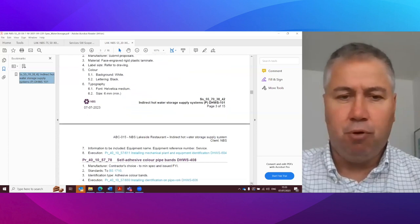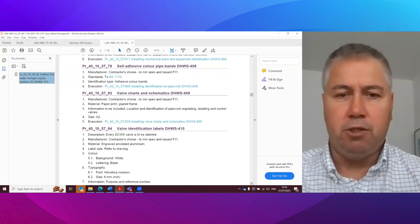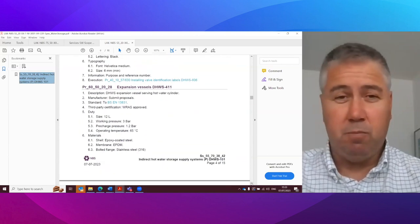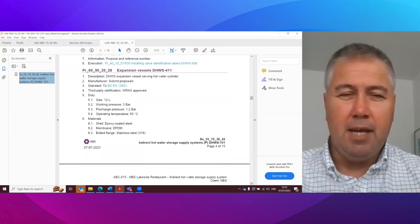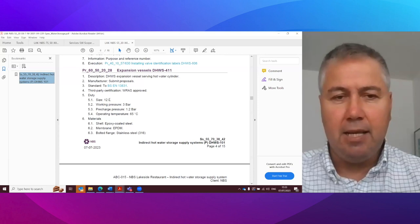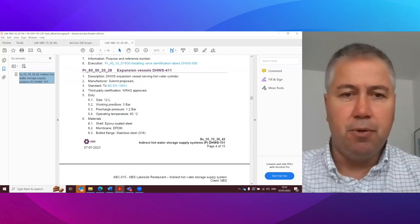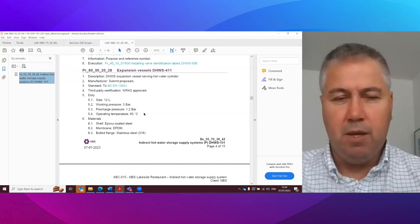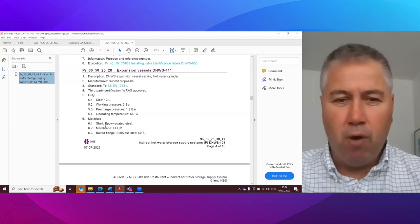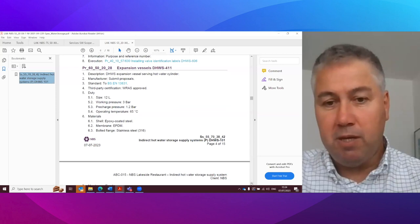Moving through lots and lots of products, we've got things like valve labeling again, we've got charts and schematics, we've certainly got important stuff, expansion vessels. And again, we're really laying this out in this particular system. We're telling exactly what the expansion vessel should be, certainly WRAS approved. Things like working pressure, pre-charge pressure, operating temperature, right down to the very materials it is to be constructed of. So we're being really prescriptive in this particular instance.